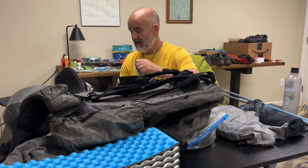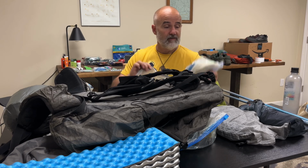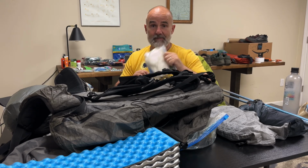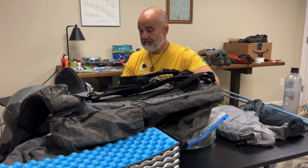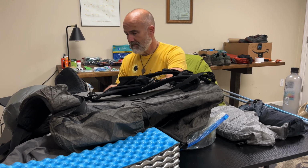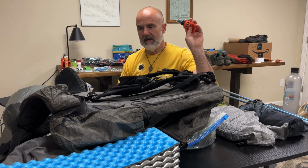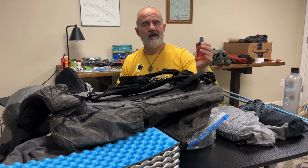I did not keep this in the food bag, but I'm going to put it in the food bag. This is my toilet paper. Again, I kept it in plastic baggies. I would hang my Ben's DEET.